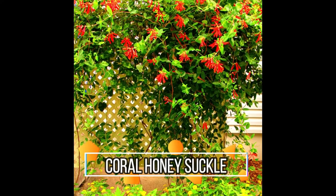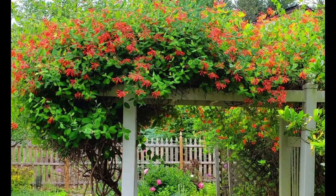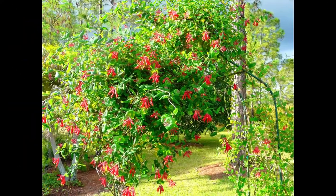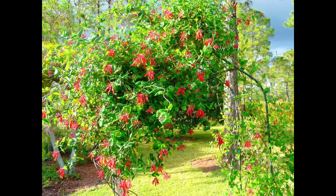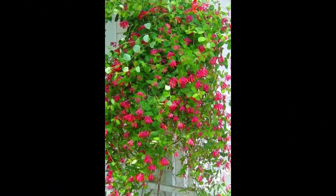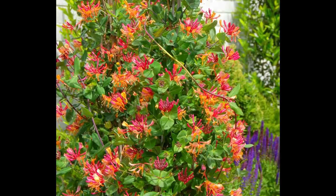Coral honeysuckle. It grows usually in America and also in other parts of the world. It can grow in all sorts of lands, and can cover hard land too. It is a plant reserved for wildlife, but it can be adopted in domestic settings as well. It has beautiful flowers which can attract birds and insects. This will glorify your garden.